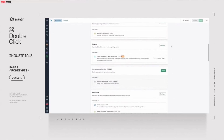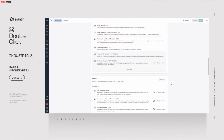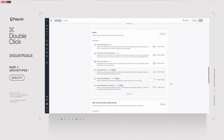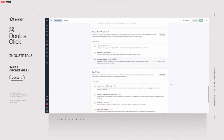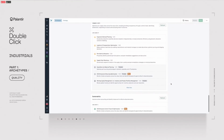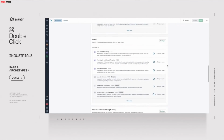Our catalog of archetypes spans functions ranging from production optimization to back office. Our customers can use these archetypes to impact decisions across the business quickly without rebuilding a solution from scratch for each emerging need. Today, we're going to show you 2 Foundry archetypes that can help transform operations, starting with the quality archetype. Take battery manufacturing.